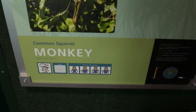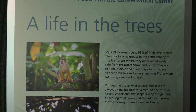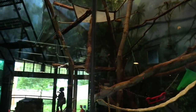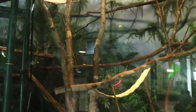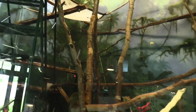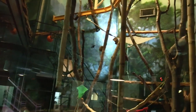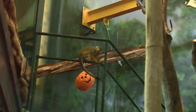Woo! A common squirrel monkey. Life in the trees. All right, so I am looking for a squirrel monkey now. Not seeing him. It's up there. Here we go! Yeah, the squirrel monkeys are out. Here we go. Another one over here.